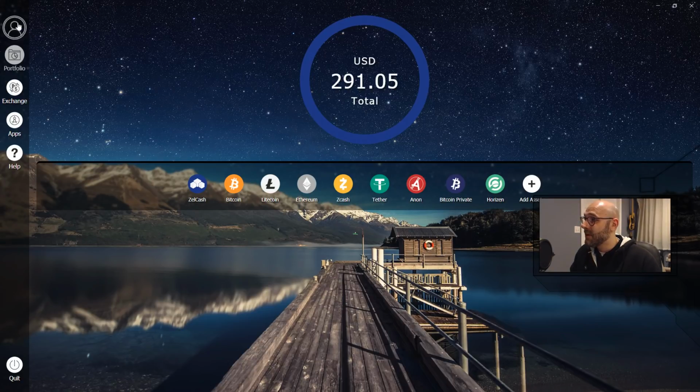You also have a navigation bar on the left side here, including your user information, portfolio, exchange, apps, and help. And then a little quit button at the bottom. Very simple. And of course, your assets on the portfolio page are right in front of you.